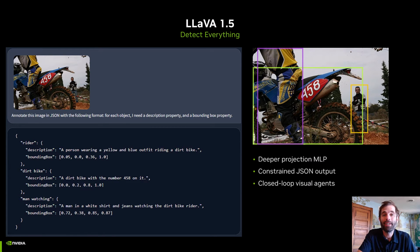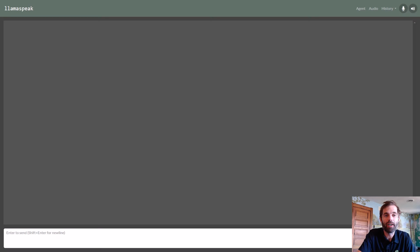Another point to point out is this whole model, LLaVA 1.5, is a huge improvement over the previous versions of it. But it was still only trained in one day on 8 A100 GPUs. So if you collect your own data set, it's actually within the realm of possibility to fine-tune one of these yourselves for your own applications. So here's a video demo of chatting with LLaVA 1.5 on AGX Orin.